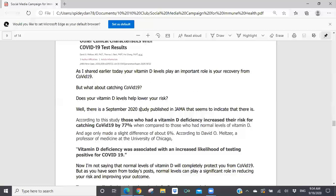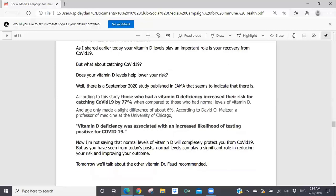Well, there is a September 2020 study published in JAMA. JAMA's a big, well-respected medical journal that seems to indicate that there is. According to the study, those who had a vitamin D deficiency increased their risk for catching COVID-19 by 77%, when compared to those who had normal levels of vitamin D. And age only made a slight difference of about 6%.